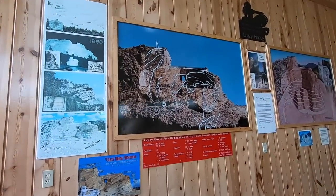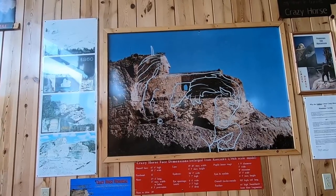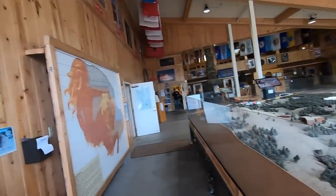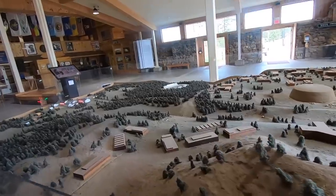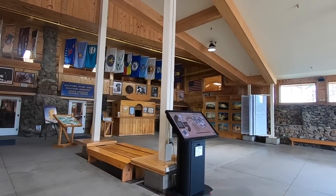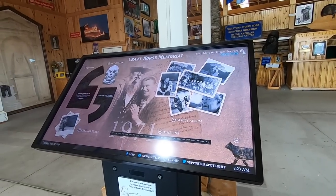Well, nothing like Rushmore, but oh, look how they drew on the picture. That's what it's supposed to look like when they're done. Oh, that's a ton of, what is it, granite? There's like a scale model, the whole area. And just more of the museum, storyboards, layout, nice. Very well done. It's worth a stop.